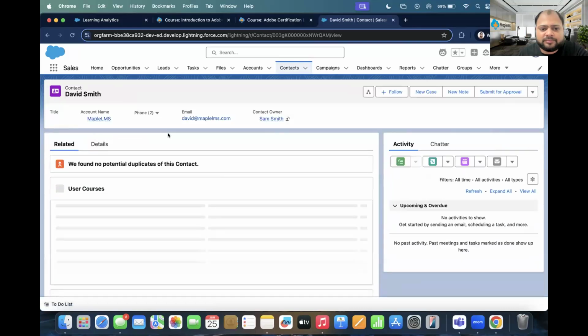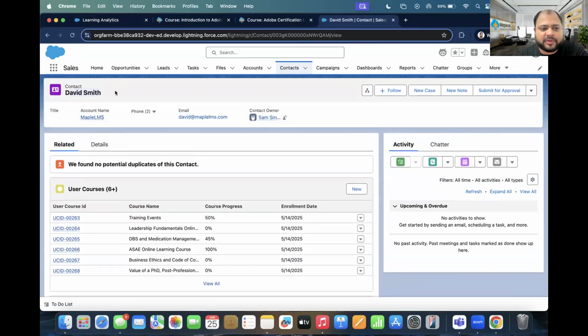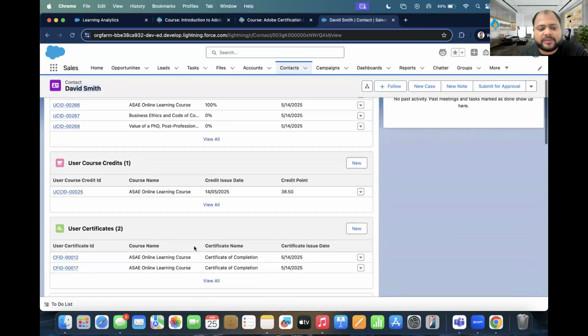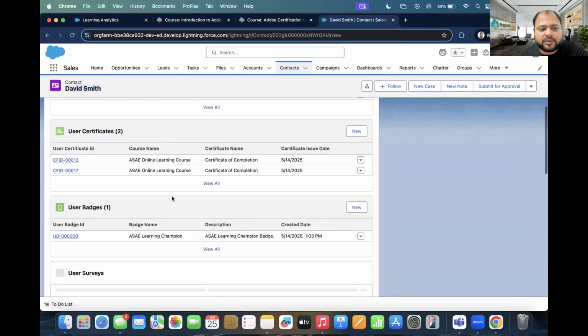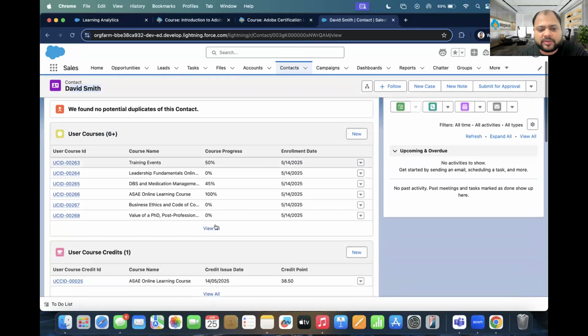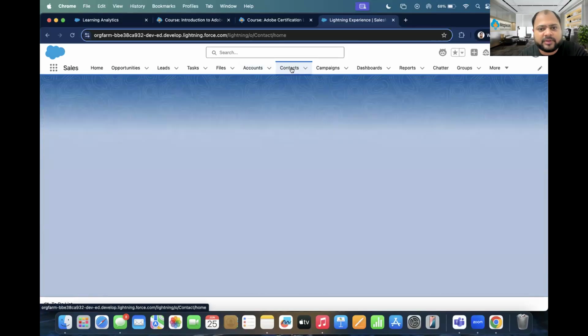So we talked about data sync, and let's just pull up one of our customer's record over here. This is David Smith. And this is what the objects could look like inside a customer's record. So objects to track courses that your customer is enrolled into. Let's just click view all. And we'll see a list of courses over here. We're also looking at the progress within some of these courses. Also can have completion status, completion date included within these data fields.